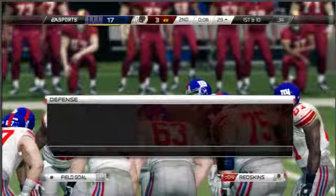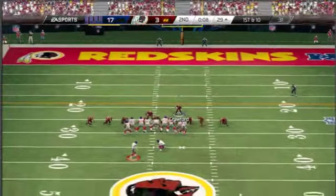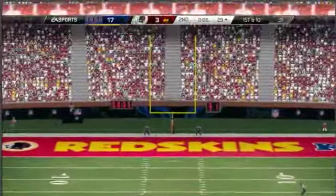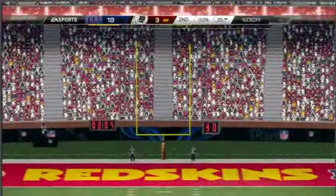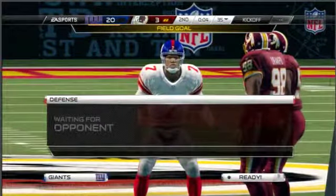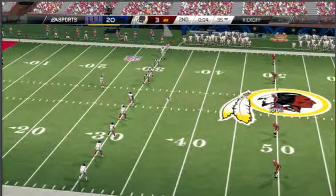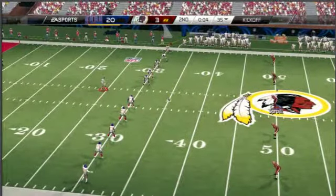Lining up for the field goal, Robbie Gould. No doubt about it. Put three on the board. When an offense drives the ball, they always want to get something out of it, get some points. This time, the field goal kicker gets it done. He gives them three.